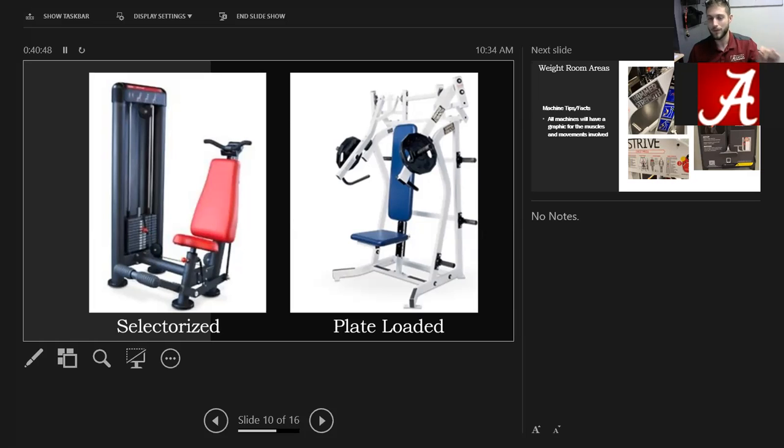And all that is you move the pin up and down to select the weight. Super convenient, super simple. And they're made that way on purpose. It makes it very easy to use. You can go from 10 pounds to 100 pounds, literally just by moving that pin. If you see any kind of tower like this picture on the left, that's going to be a selectorized machine. So if you see a tower, you know there's just going to be a pin involved and you just choose the appropriate weight that you want for that machine.